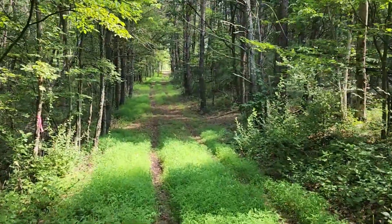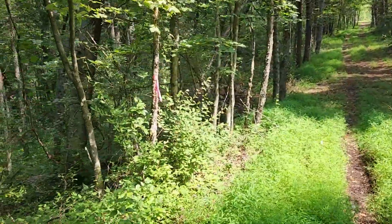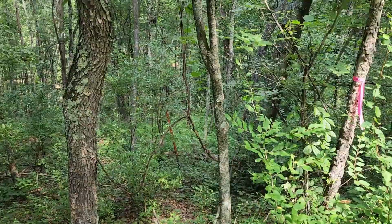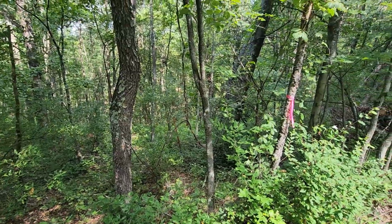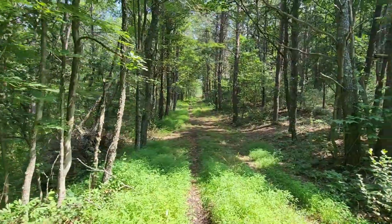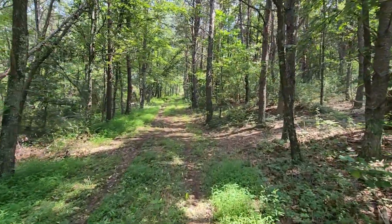Show you here. So right there, if you can see that red T-post, it's painted red. That would be the front left corner of the property. As you're coming down this road, I'll get up here and turn around. Hopefully I'm not confusing you too much here.